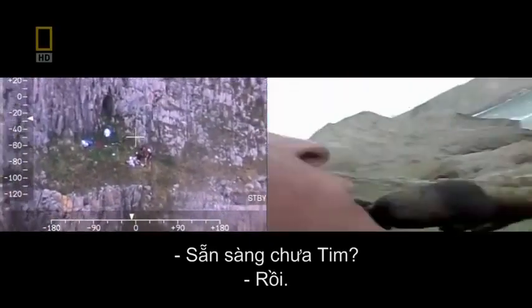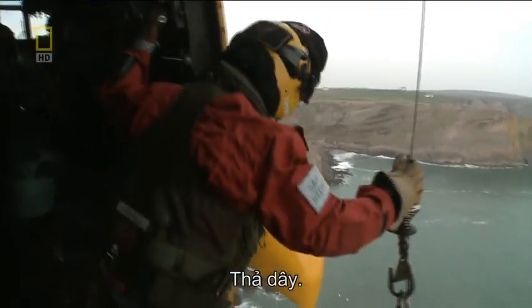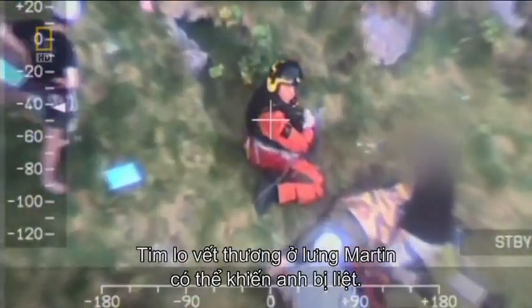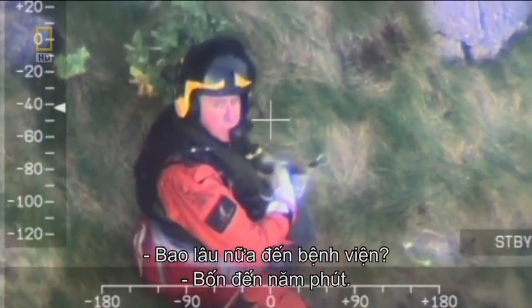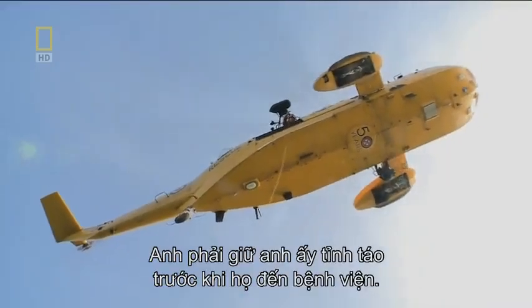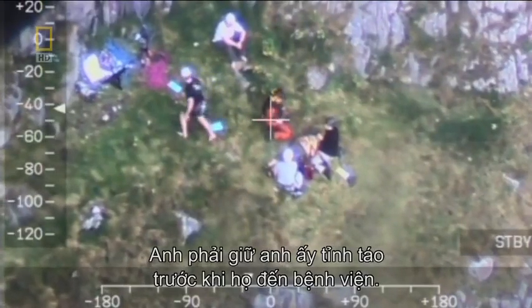You ready for us, Tim? Roger. Winching out. Martin's potentially crippling back injuries are of great concern to Tim. How long is it to hospital? 4 minutes, 5 minutes. He has to ensure he does not lose consciousness before they can get him to the hospital.